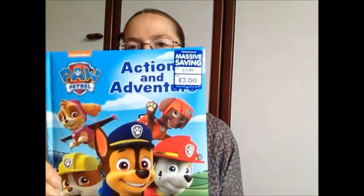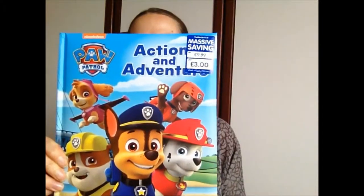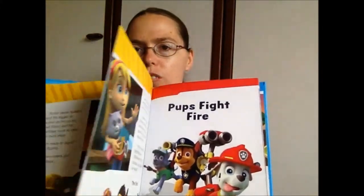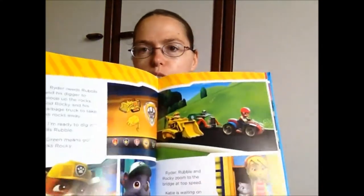We went into The Works as well, and for £3, Paw Patrol. And that's got all the different stories in it. How many stories? Three tales: Pups Save a Train, Pups Fight Fire, and Pups Save the Party. You've got all the different stories in it.